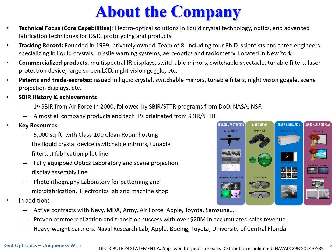Currently, the company has active contracts with the Navy, Missile Defense Agency, Army, Air Force, Apple, Toyota, Samsung, etc., and has proven commercialization and transition success with over $20 million in accumulated sales revenue. We have established heavyweight partners such as Naval Research Lab, Apple, Boeing, Toyota, and the University of Central Florida.